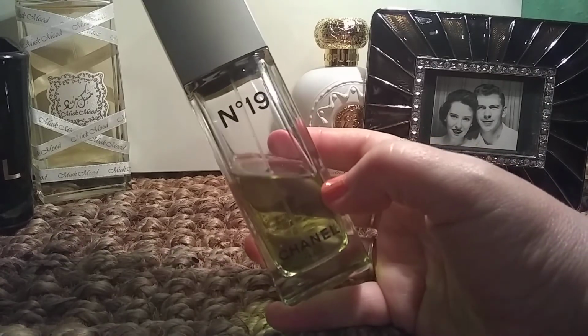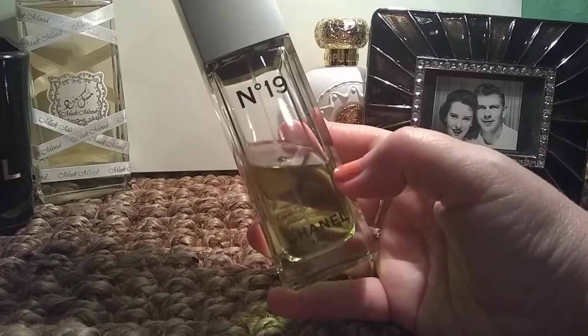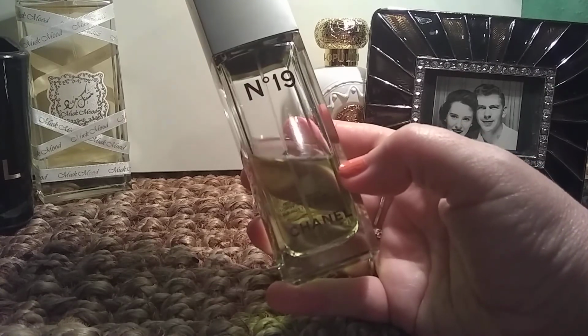This is easily the number one compliment getter in my collection. It's my husband's favorite perfume. Every time I wear it, he says, oh, you smell beautiful, pure class, beautiful, and I hope it never goes away.